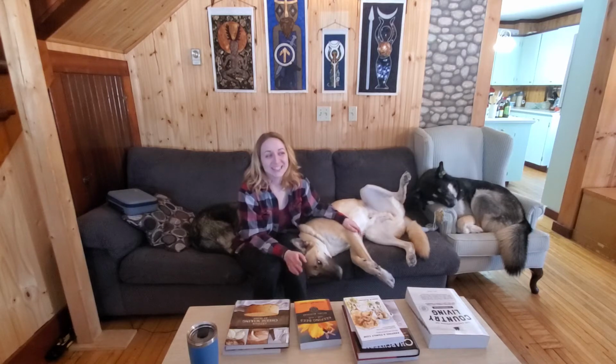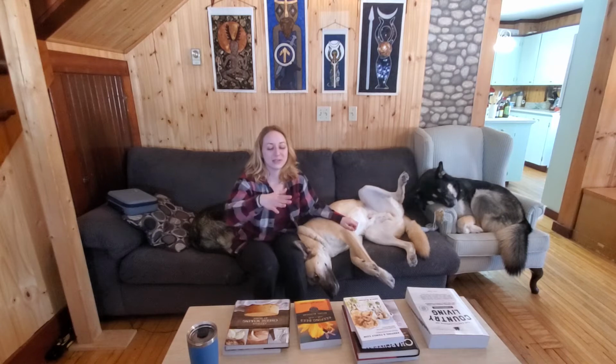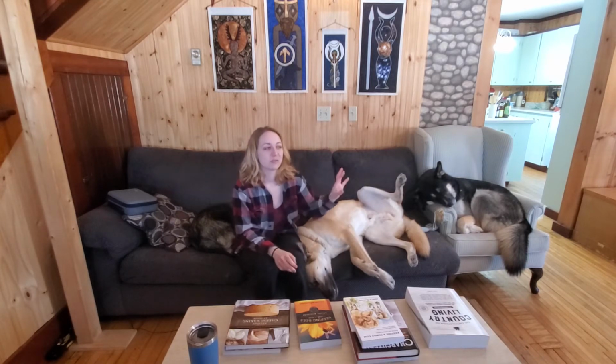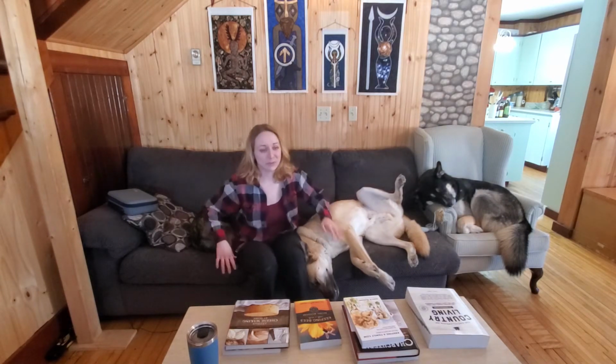So as you can see, it definitely needs some more practice with that. The camera's pretty good, but obviously it's still a bit unsteady because I'm still learning how to fly it. But I think once we get the hang of that, we'll be able to get some really nice shots of the property and the animals and just the landscape in general. So I'm really excited about that. Let's get to the books.